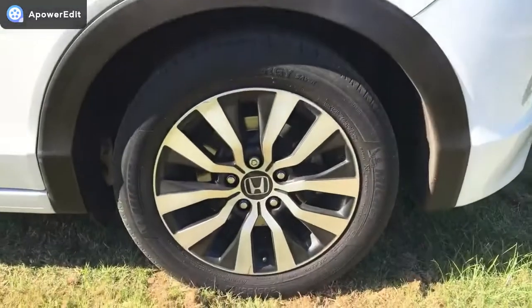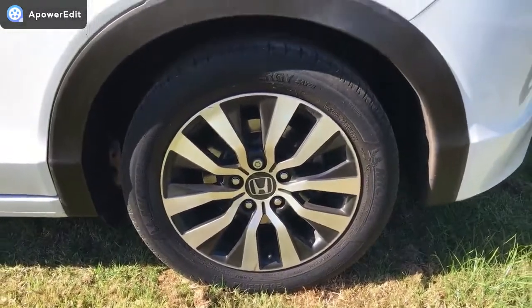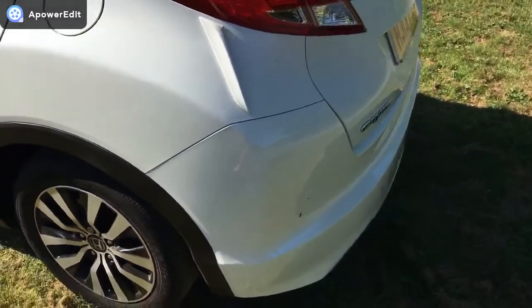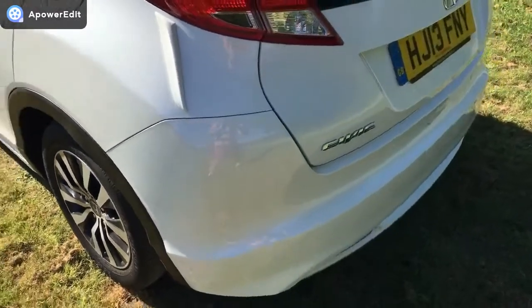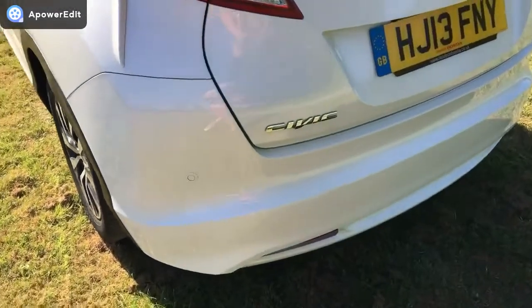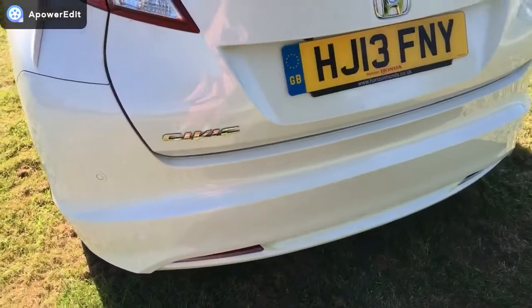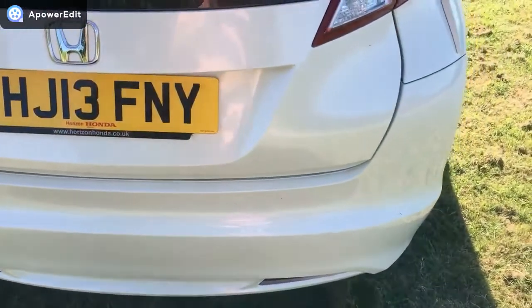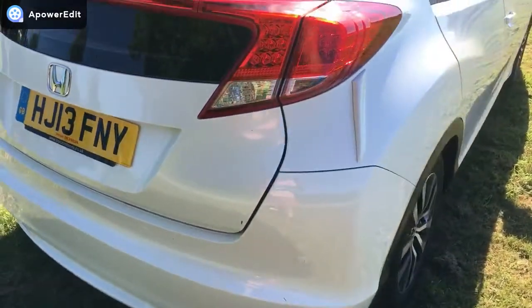Near side rear alloy, can't see any marks on there, any note at all. And to come around the back of the vehicle, obviously you get parking sensors front and rear, as well as the rear parking camera, so it's hardly a surprise not to see any marks. Got no excuses have you. Around the back here, very, very clean and tidy.